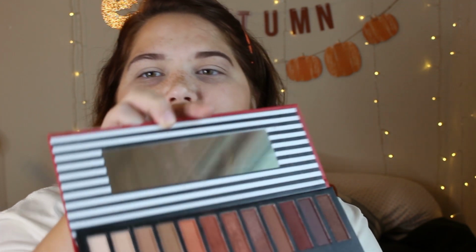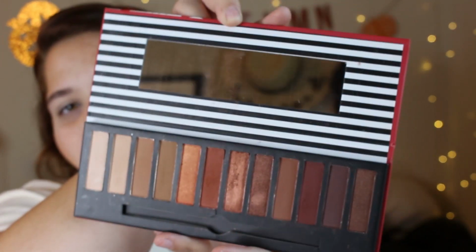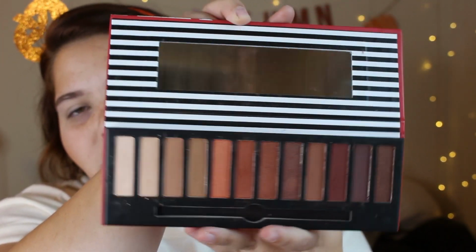Then I'm also using this palette that I got from Target. This was when they had that Mickey Mouse collection this summer. I would say this is the naked palette of the Target Mickey Mouse collection. It has all these really beautiful warm tone shades, and a mix of mattes and shimmer. So I'm going to be using both of these. I have two fluffy eyeshadow brushes, and I use one for light and one for dark. This is the light and this is the dark.